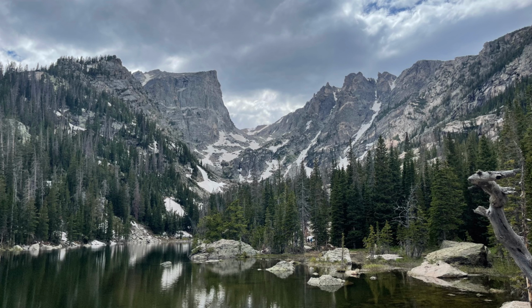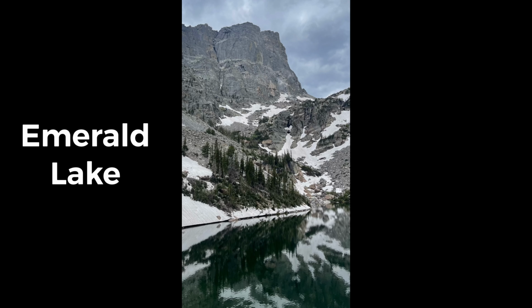If you want an even better view of Hallett Peak and the park's alpine lakes, then you can keep marching on towards Emerald Lake. It's a little bit over a mile more with a few hundred feet elevation gain, but trust me, it's worth it. This was the first time during the hike when I had to walk on snow, which wasn't a lot, but it was in June, so this is the perfect example to just be prepared for anything.